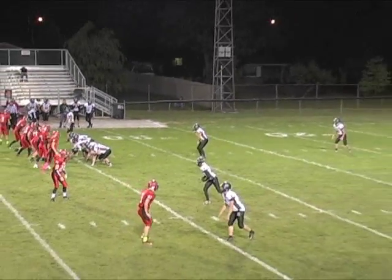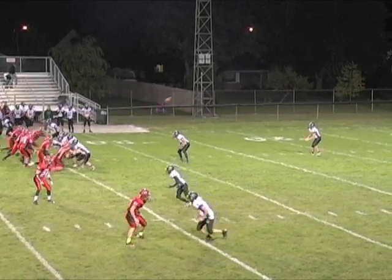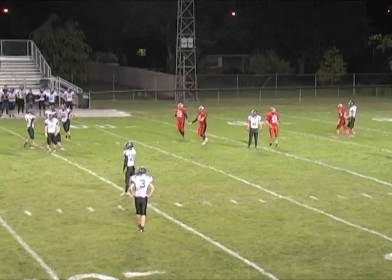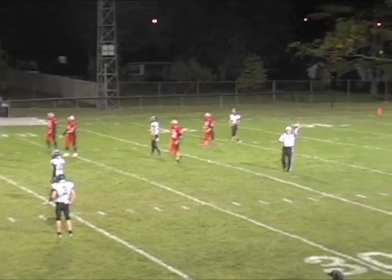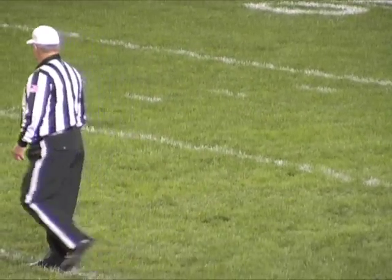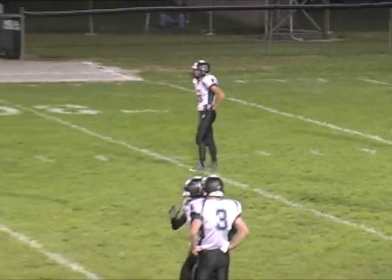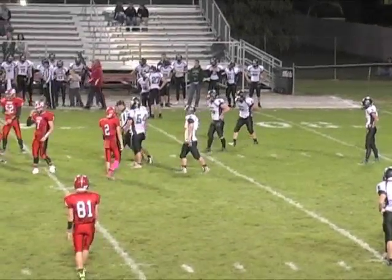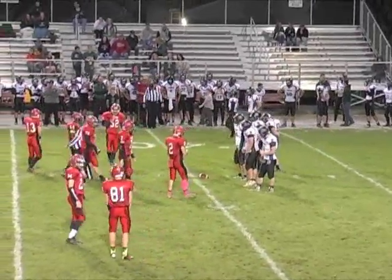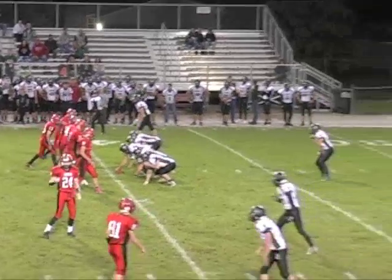The ball on the 35-yard line. There's a snap. It's a high snap, and it's blown dead. And it's a dead ball foul against the Aces. So that'll move it forward 5 as they jumped across. So that makes it a little more manageable at 4th and 20.